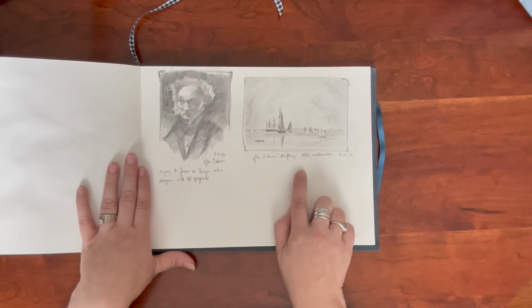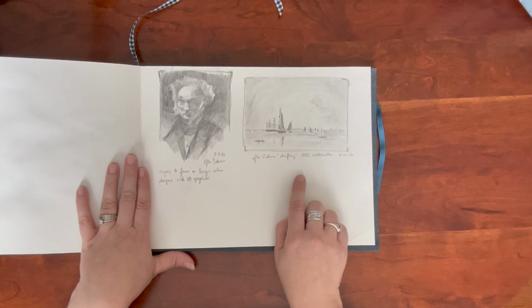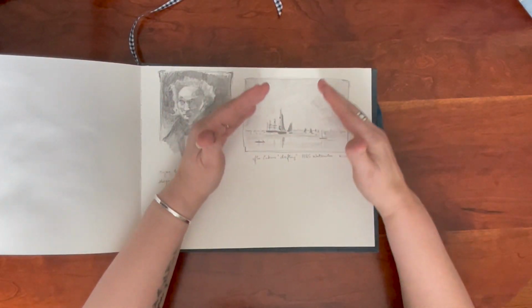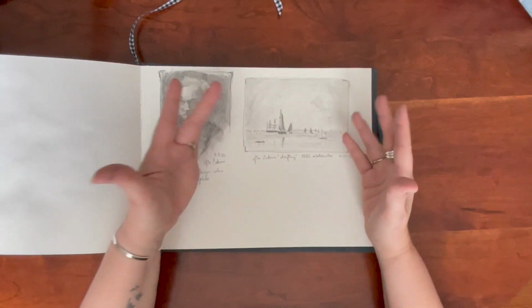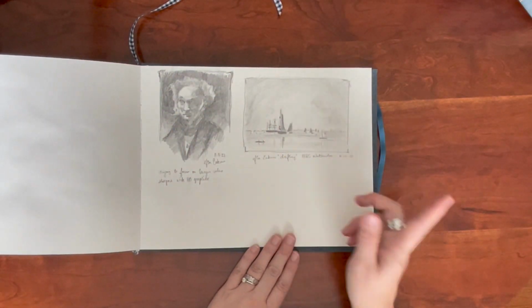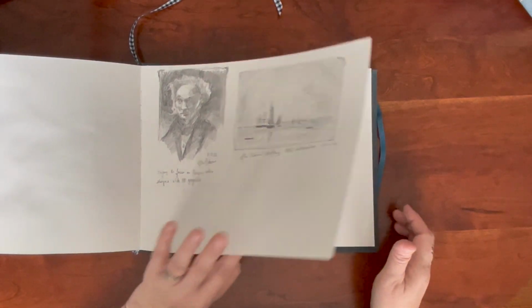And then I just shared this one, and I love how that turned out as well. It was fun to do this progression of color from dark to light, or I guess of value, not color, from dark to light to showcase the ships. And that's the last page.